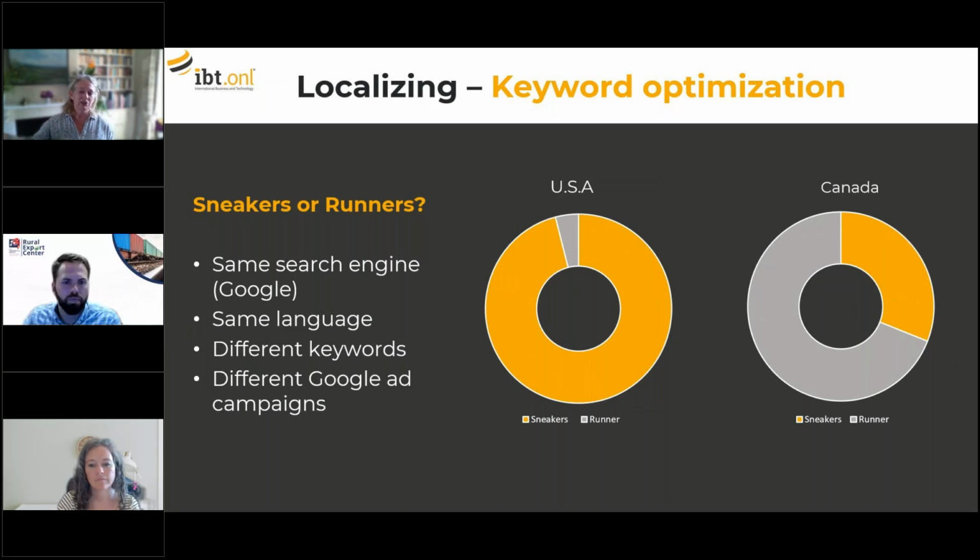You really need to use the word runners, because 75% of people in Canada type in runners, not sneakers. If you're using sneakers, then you're literally emptying your wallet to Google. So keywords become really important, especially when you're running things like ad campaigns. But I want to give you another example of localization. It's the URL. The URL is your website banner.